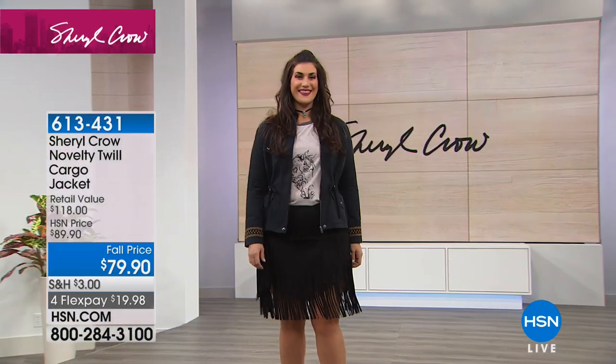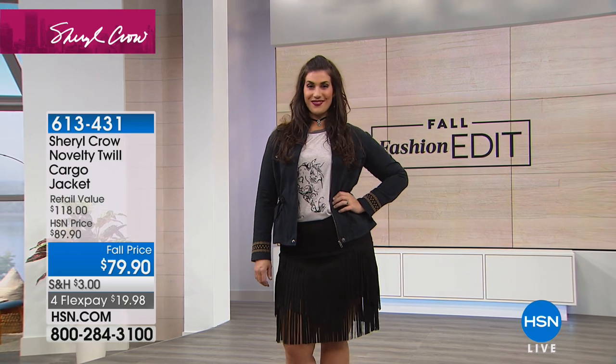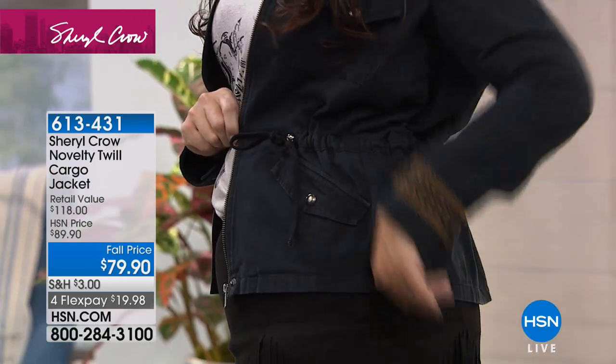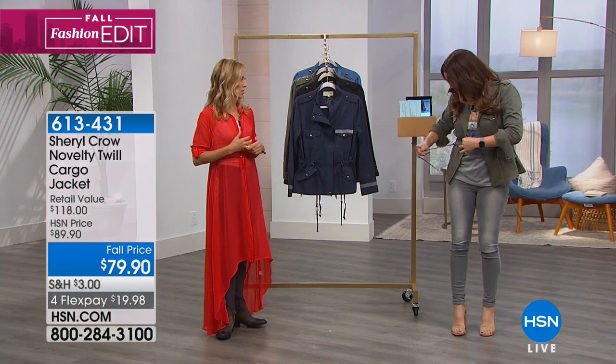Well, let me tell you how you're ordering this. So there are four different options. First of all, it's a perfect topper to help transition your wardrobe into fall. Secondly, we were talking about how this is just so darn flattering. It's not boxy or square or masculine by any means, which some jackets can be. And that's because of the toggle that you did right here at the waist.